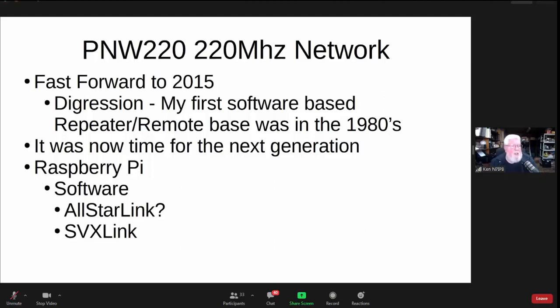But in 2015, by then I was living in Federal Way, after having lived most of that time up in the Skagit County area and in North. I was looking at improving things on the 7.8 machine, and I was thinking about software-based systems.